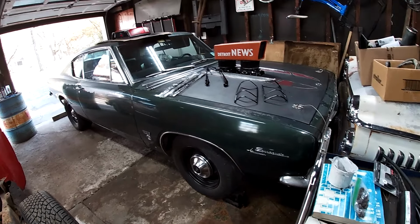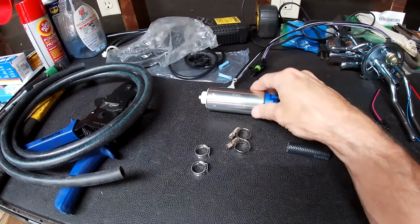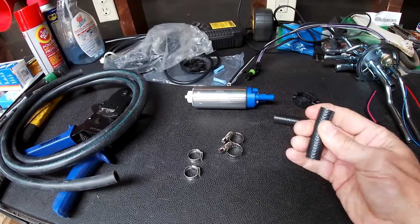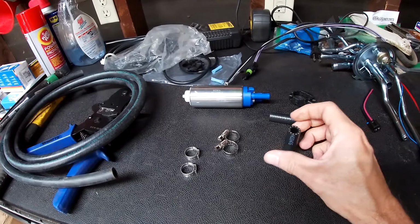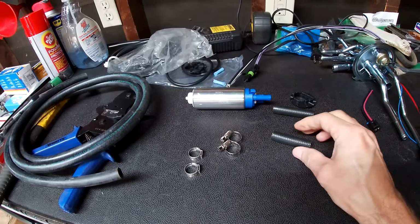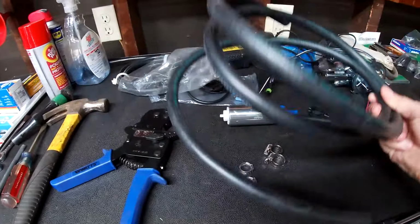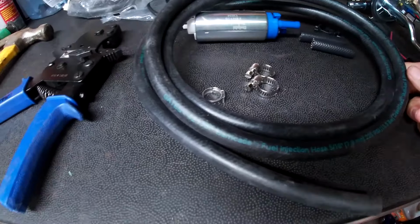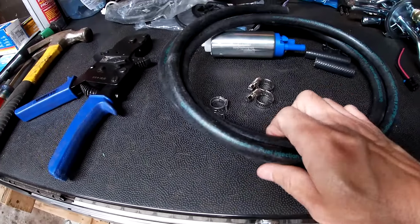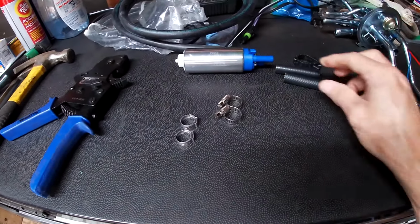So come to find out, first thing was the fuel pump wasn't theirs. They got it from a different supplier. I think now they supply their own fuel pump, but they'd send you a regular hose, and as this sits in gas, it expands and it turns to mush, and then you lose the seal, and then you have no fuel pressure. The other option is actual fuel injection hose, but this has the same problem. I mean, this will hold the pressure, but it turns to mush.